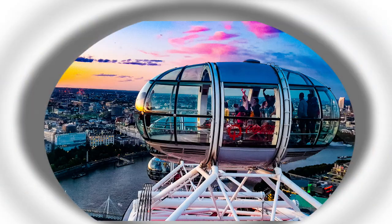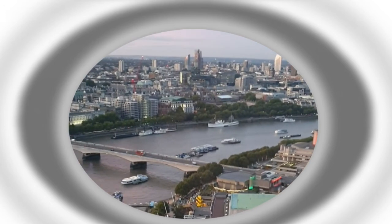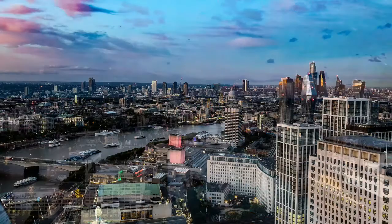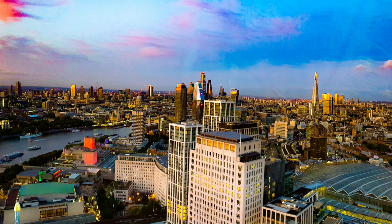I say a little bit of London because London is ginormous. We spent 3 days here in August of 2019, had a jam-packed itinerary, and didn't even scratch the surface of what London has to offer.